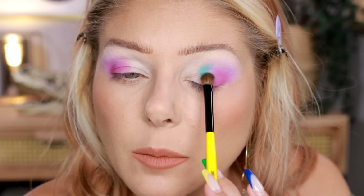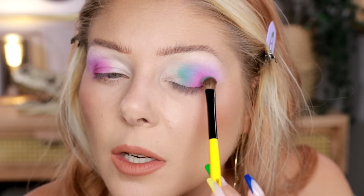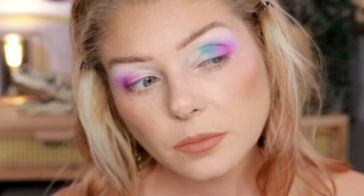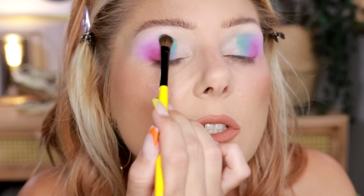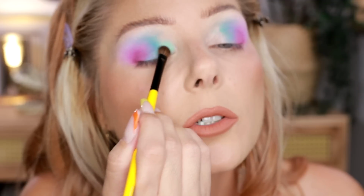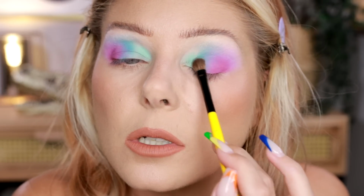I'm using the Lollipop first, which is the darker of the mint, and I'm just putting a little bit here where they meet. Not 100% sure what kind of shimmers I want to be using. But I'm using this one here, and I'm going to use the lighter one next to it. So this is the shade Minty. Oh, am I even in focus? I like that a lot. I don't bother too much with the lid because I know I'm going to put something shimmery on top, so I'm mostly focusing on the crease part.